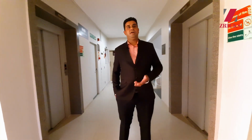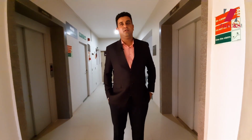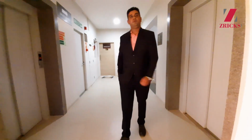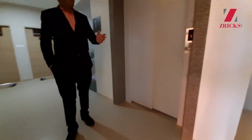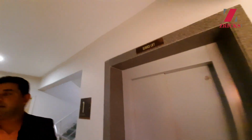And right now we are here and we are welcoming Zricks team today at our site Tata Rio De Goa. We are based in Dabolim area in Goa near the Dabolim International Airport. And right now we are here in tower number 1 and we have got two elevators installed in each tower. One is service elevator and then the other one is passenger one.